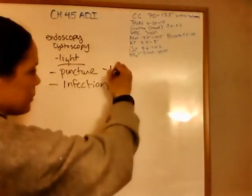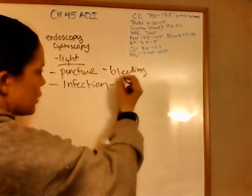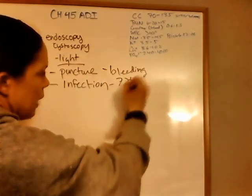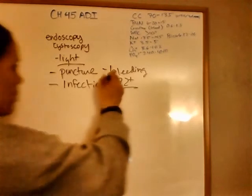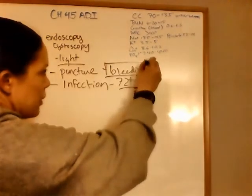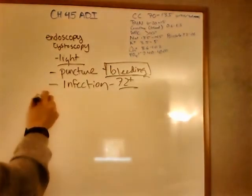We're going to check for bleeding. Alright, bright red blood, obviously. And infection. 72 hours later, you're going to have your systemic reactions, maybe fever, chills, increase in white blood cell count. So those are what you need to be looking for in your scopes, especially the bleeding part. Some bleeding might happen, but it shouldn't be bright red bleeding. We need to watch out for that.